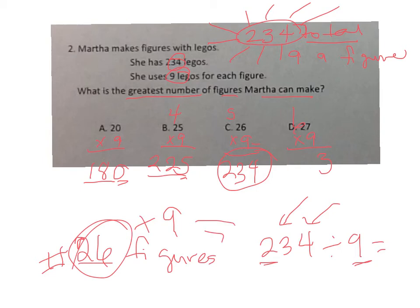Okay, let's keep moving. Question number 3. Jack is going to buy some candy bars for his class. Each box holds 5 candy bars. Including Jack, the class has 23 students. If Jack wants to give 1 candy bar to his mom and dad as well, how many boxes of candy bars does he need to buy?